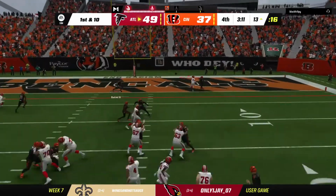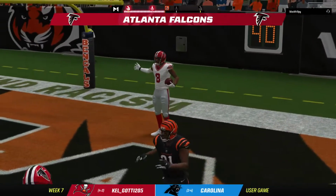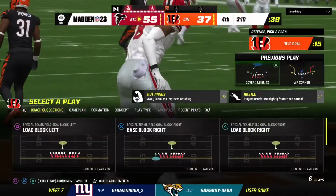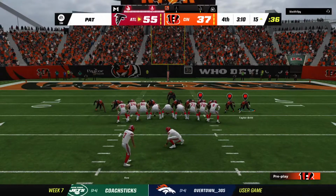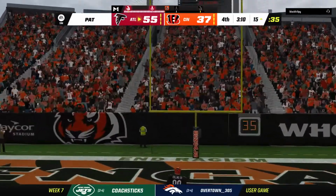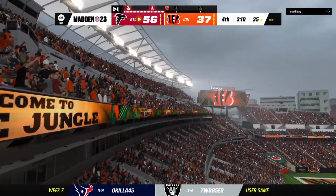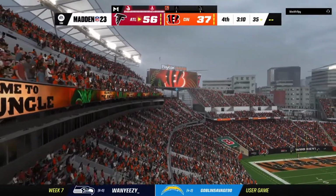They'll try and start this drive in the air. This to Pitts, and he's got him. Touchdown, Atlanta. Kyle Pitts from 13 yards out. And the Falcons add on to their lead, and they appear poised to break this long losing streak. Koo able to connect on the extra point, and that will make this a 19-point game. Falcons 56, Bengals 37.